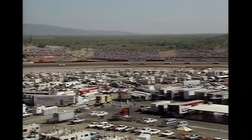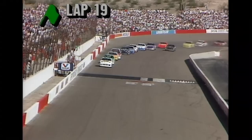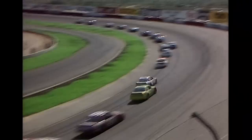Everyone is still on the lead lap with the exception of Brad Nofsinger, who pitted too early when the yellow flag came out. So here comes now the field off of corner number four. You can see the tremendous crowd that has turned out for this first ever Winston Cup race at PIR. On lap number 19, the green flag comes back out. We are racing once again, and the field comes down the front straightaway, jockeying for positions.